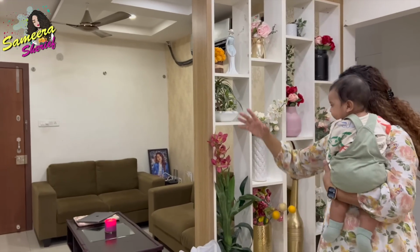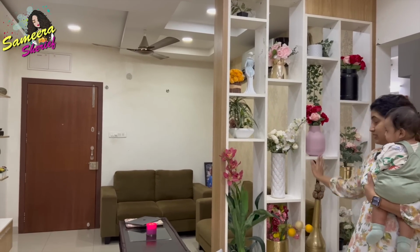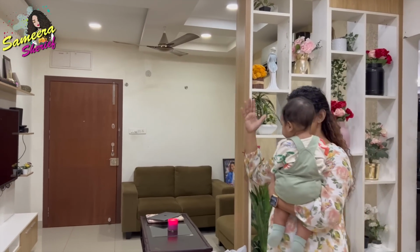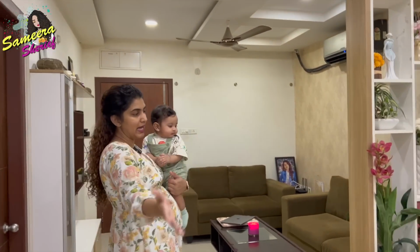So that is what I placed right here. There are a couple of things that I got and placed all of them right here so I can fill it up and create an illusion of a partition from the living space to the dining space.